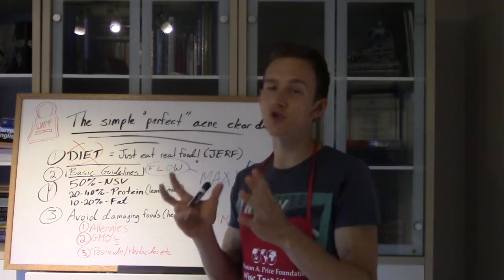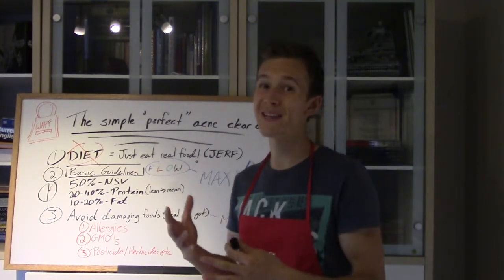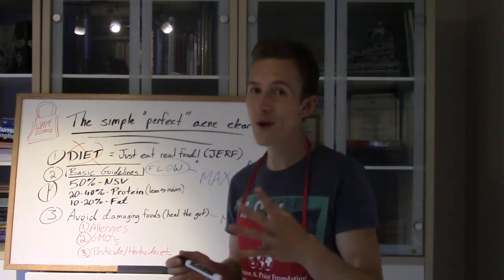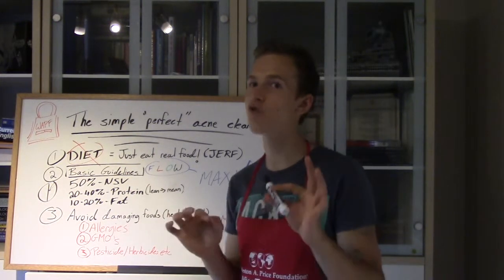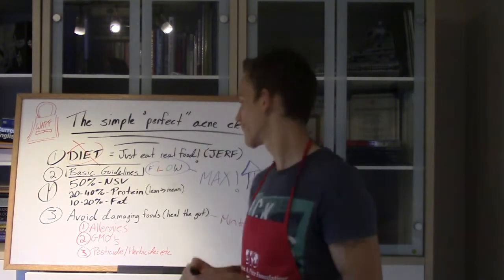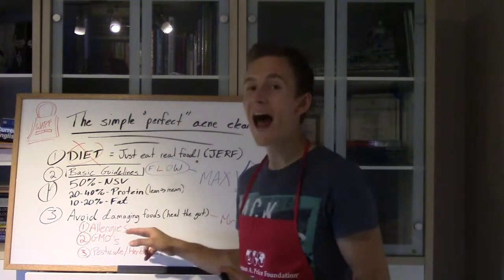Eggs. Eggs I was extremely sensitive to because I ate them on a daily basis when I was bodybuilding. So I can't eat eggs for at least another year. It kind of sucks, but hey, it's totally worth it and I'm not missing them that much. A little bit. But really, get an allergy test.